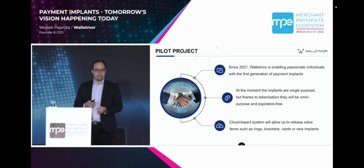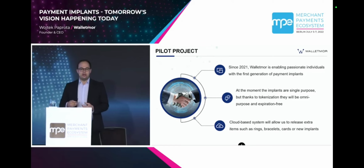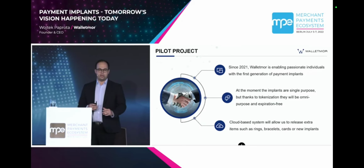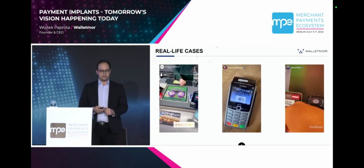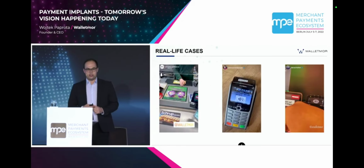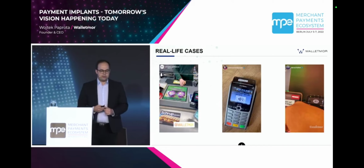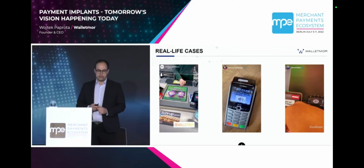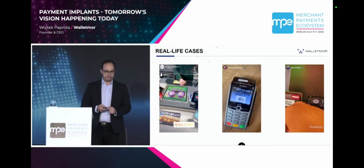But the cloud-based system will allow us to release some extra items, such as rings, bracelets, and cards, or new implants, also equipped with more applications, such as the ones shown on the graphic with multiple IDs and cards. So, as I said, it's already a reality. There are already people around Europe using it, and the videos that I'm going to show you are actual payments made by actual customers who were keen enough to share them on their Instagram profiles.